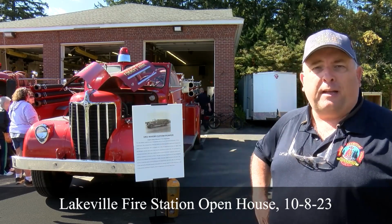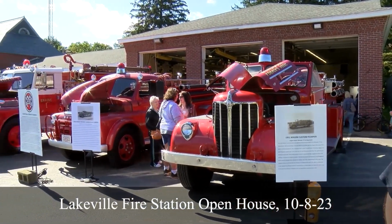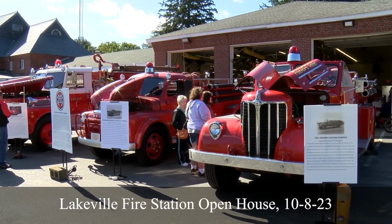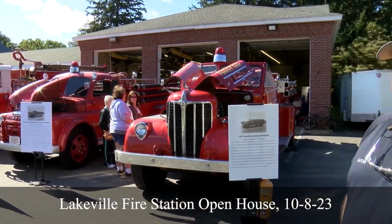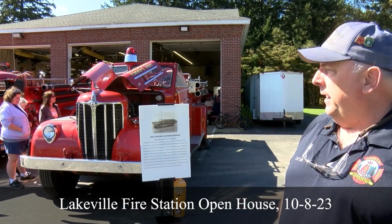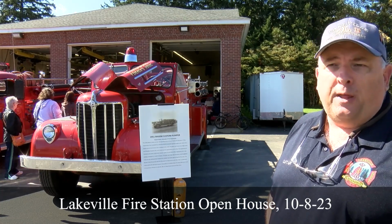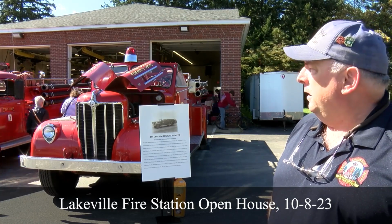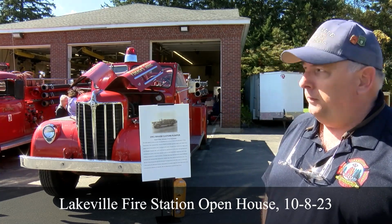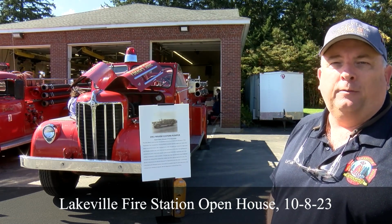So our 50 Dodge was in frontline service here in Lakeville until 1983, and then went to another department in Maine for a number of years, and then they gave it back to our department when they got through with it. So it's been back in Lakeville since the early 1990s, and we've kept it stored either here at the fire station, or for a number of years now it's down at the Historical Society. And it's still fully functional, still runs. It's kind of amazing where you could have the truck sit for 10 months, you throw a battery in it, it starts right back up again, ready to go.